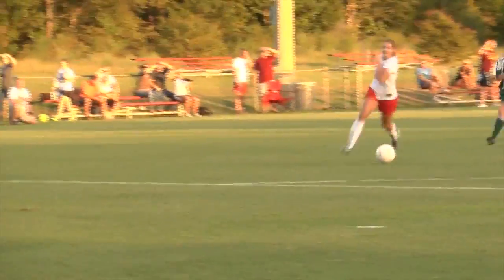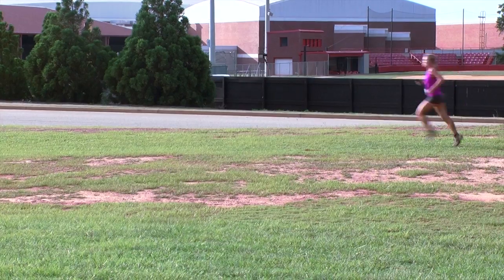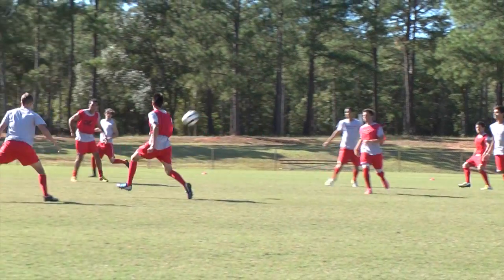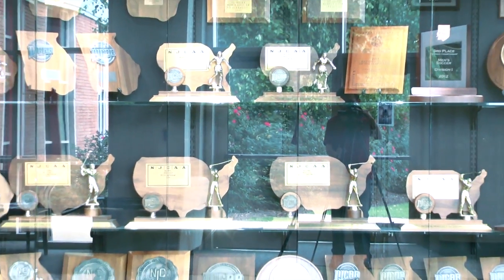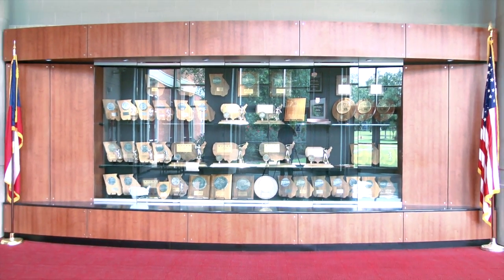The women's soccer team will open up their season on the road August 19th in Mississippi. After talking to all 3 coaches, they have one thing on their mind: winning a region championship and going to compete for a national title. They hope to add some more trophies to the trophy case here at Darton. For Cavalier Connection, this is JT Fellows reporting.